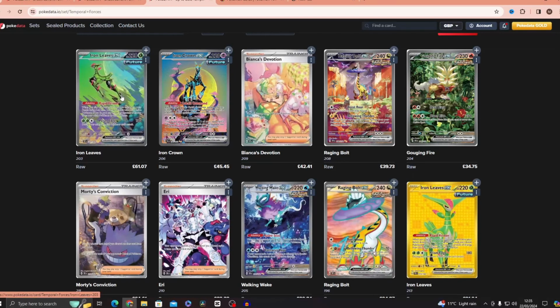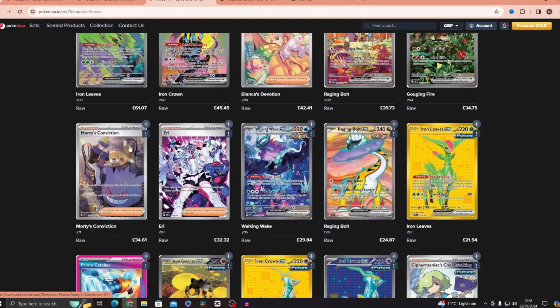But again, just keep in mind that in a couple of weeks or months, these prices will more than likely be lower because it's not everyone's favorite set and it's kind of a mid to lower tier set. So we have the Iron Leaves there at £61, Iron Crown 45. Then Bianca, I think that's the most expensive one in Cyber Judge. Then you got the Raging Bolt, Gundering Fire, Morty's Conviction, and Walking Wake.